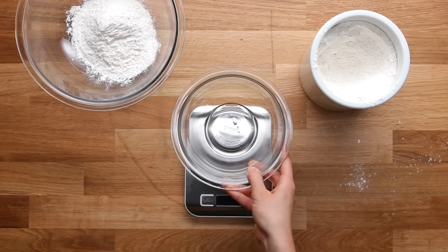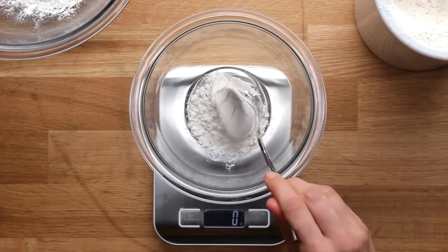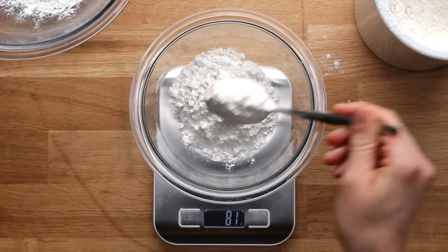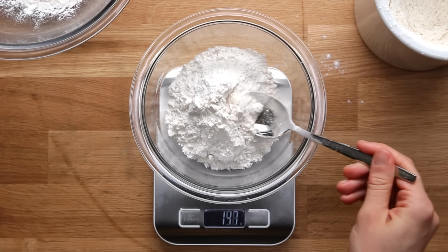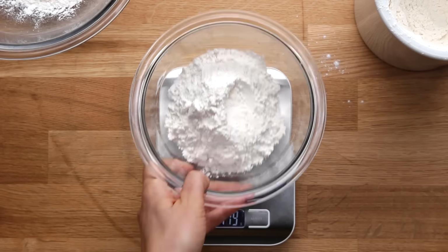Because cups are measured on volume, if you pack the flour in really tightly, then you'll get more flour than the recipe was intended for, which is why I actually prefer to use recipes that are weighted and just use a cheap kitchen scale to measure my ingredients. Either way, both should get you a good result. 1 cup of flour is about 125 grams. The nice thing here too is that you can scoop a little bit out, make sure it's totally even, and you're getting a really accurate result every time.